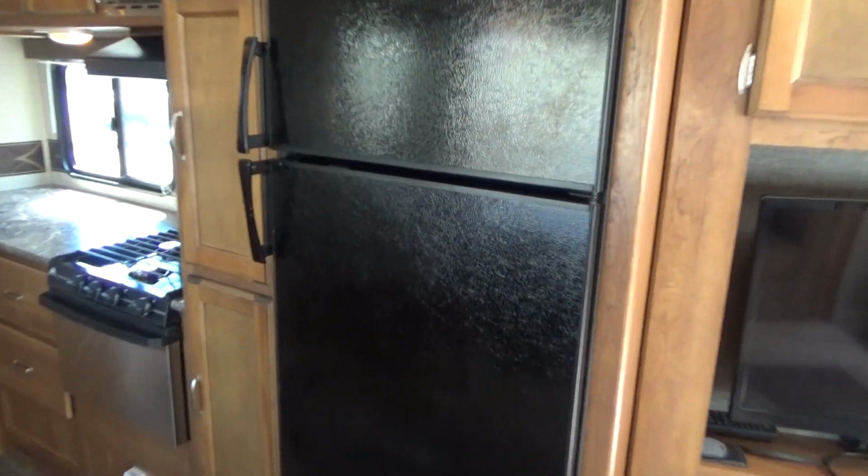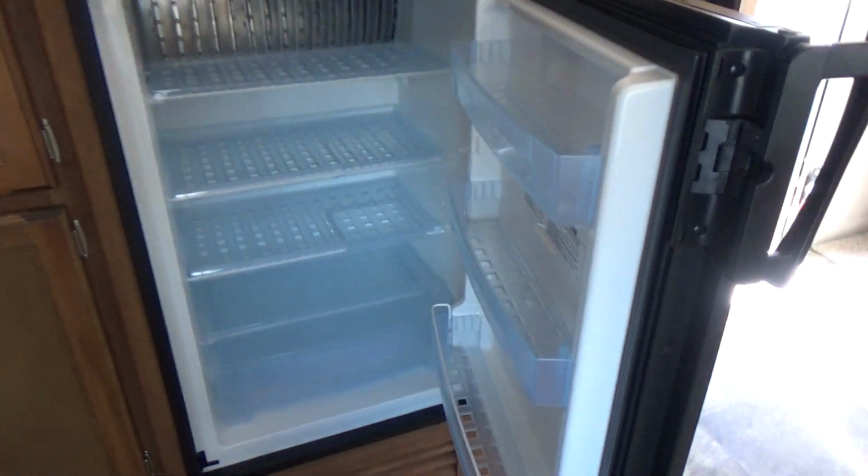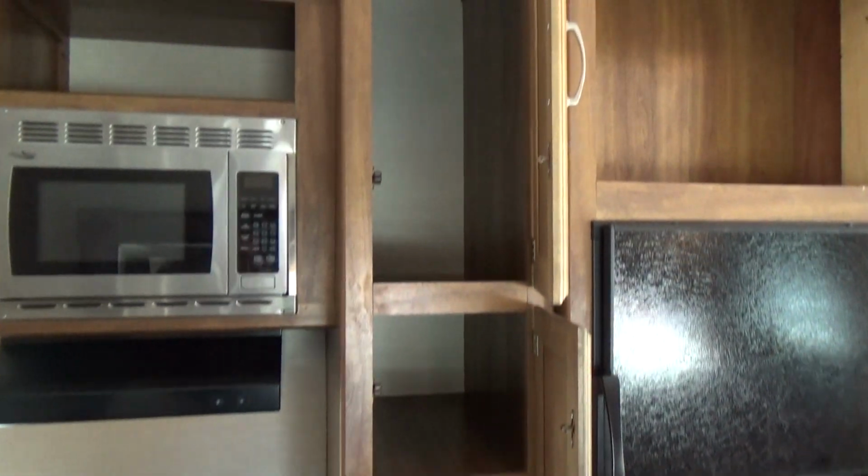So, two-door fridge, nice big fridge, big freezer, tray on the door, and there you go as well. So you can pack a lot of your goodies. And another nice thing is you do have a great big pantry space here as well. So top to bottom, big pantry space.